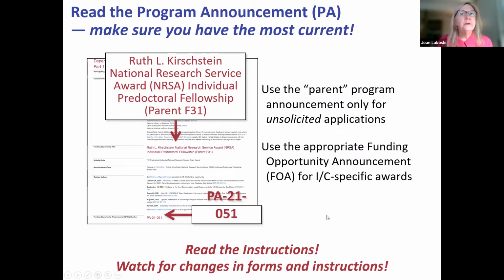And again, always make sure you have the most current version. Currently, the PA21s are up. And this is the parent announcement, and you'll see it's named the Ruth L. Kirschstein NRSA, and that's to honor Dr. Kirschstein, who served as interim deputy director of the NIH between various directors. And she's also been a huge advocate for graduate education and postdoc education. So again, this program announcement is something you need to read.